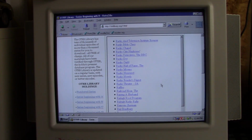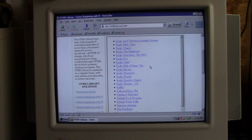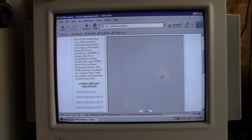They have a section on here for radio commercials. Just gotta remember where it is. Okay, I wasn't able to find the radio ads, but I figured, you know what, this stuff is probably public domain anyway, so I shouldn't have any trouble playing this. Here's the Jack Benny program from November 23rd, 1941, I believe his Thanksgiving show. Let it load up here. I think it's going to load through QuickTime.